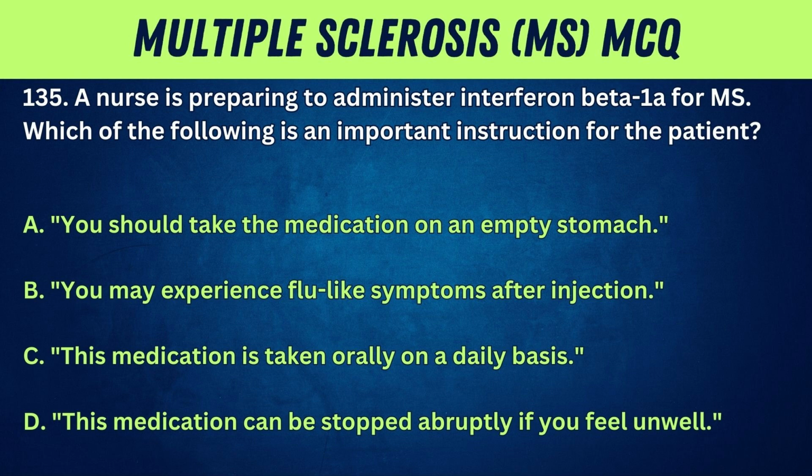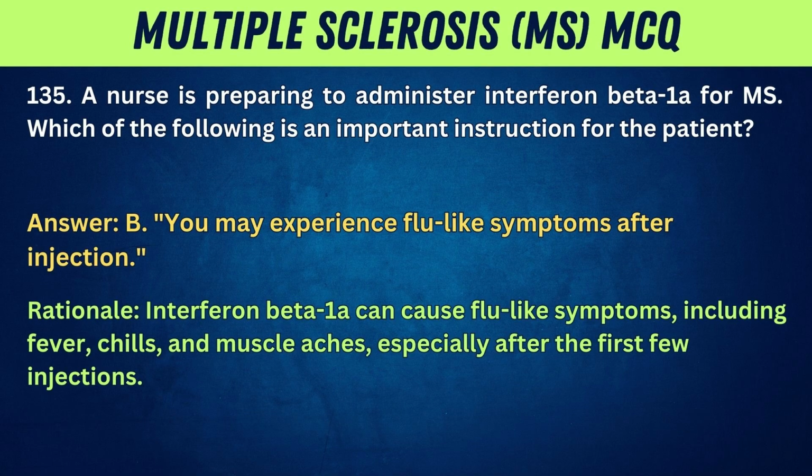135. A nurse is preparing to administer interferon beta-1a for MS. Which of the following is an important instruction for the patient? A. You should take the medication on an empty stomach. B. You may experience flu-like symptoms after injection. C. This medication is taken orally on a daily basis. D. This medication can be stopped abruptly if you feel unwell. Answer: B. Rationale: interferon beta-1a can cause flu-like symptoms, including fever, chills, and muscle aches, especially after the first few injections.